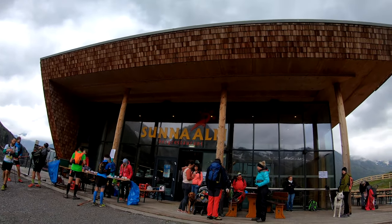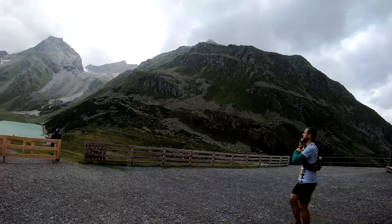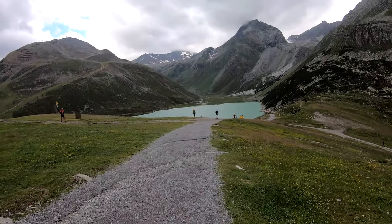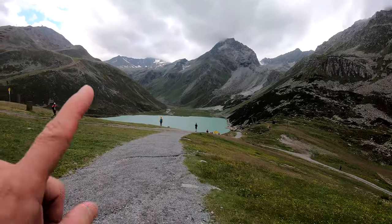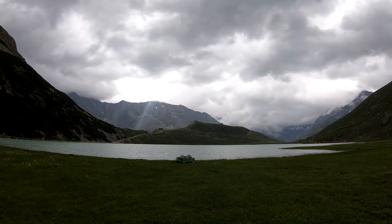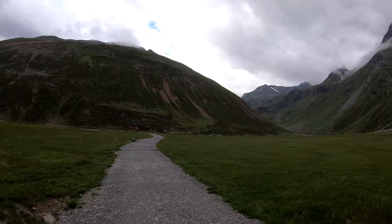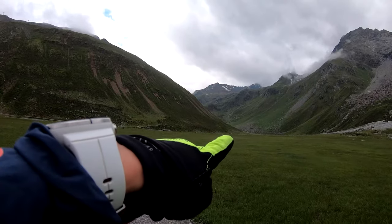Okay, here we are, Sunaam checkpoint. Okay, leaving Sunaam and heading towards the Refuge. Yeah, that's the Refuge. That's where we're heading now.